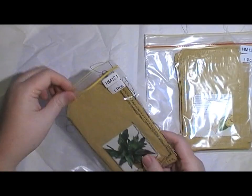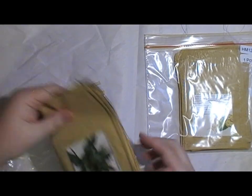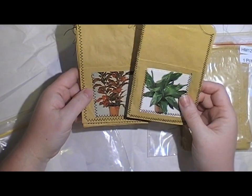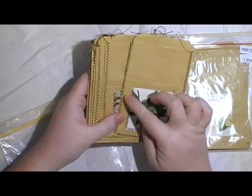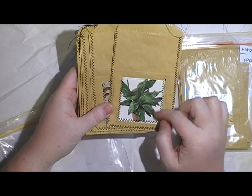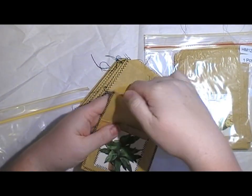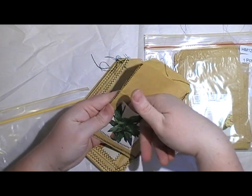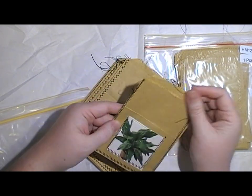Then I did some pockets with some pictures on the front. So these are the botanical ones. Each of them has a different picture. As you can see, I was experimenting with different widths of my sewing machine. Again, these ones have the pocket up the top, this paper bag, the pocket here, and this is also a pocket as well. So it's like a 1, 2, 3 triple pocket.